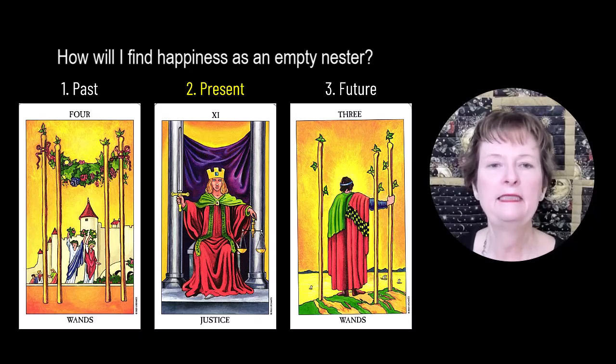In Melanie's case, I think Justice shows that she has spent the last 20 years of her life trying to balance her needs with those of her kids, but the truth is that the kids' needs won out. If she looks at the situation objectively, as the Justice card always does, she knows that she's done her duty. She's paid her mothering dues.